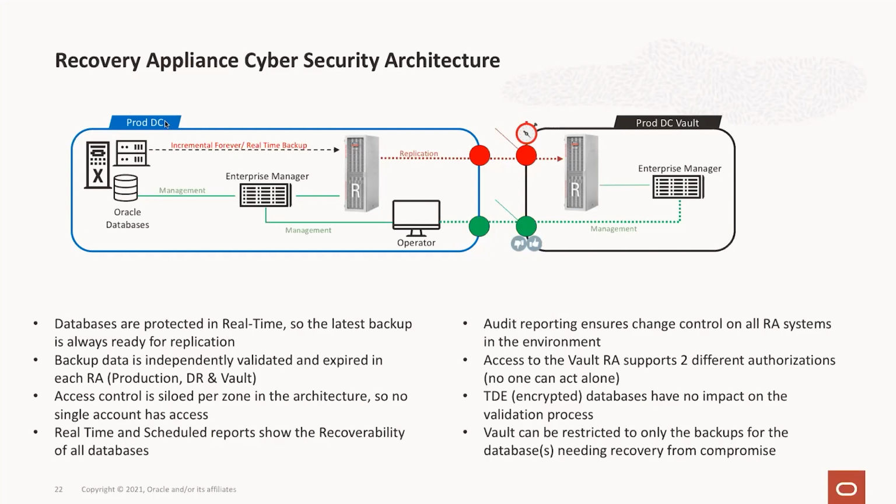As that backup data is leaving the database, the recovery appliance is going to do extensive validation when it arrives. When it leaves for replication, it's going to do validation checks on the data going out. The recovery appliance over here is going to do validations on the database backups when they arrive. And then there's scheduled backup validation that occurs on a regular basis.